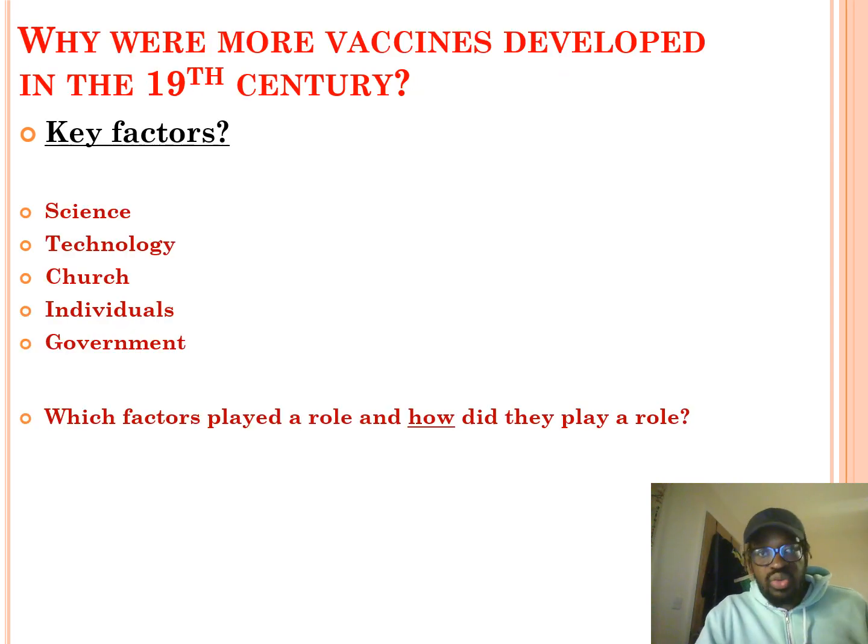And then once you've done all that, then summing it up. My question says, why were more vaccines developed in the 19th century? I just want you to go back now over the slides of work that you've done, and think about what were the key factors at play. Remember, there are always 5 factors: science, technology, church, individuals, government. Every now and again, I come back to those factors and I say, which factors played a role here? How has it allowed this particular advancement in medicine? So in terms of the advancements that come about from vaccinations, which of those 5 factors played roles? And the clue here is more than one of them do. So explain to me which factors you think played a role and how they played a role.